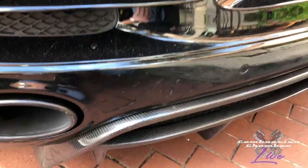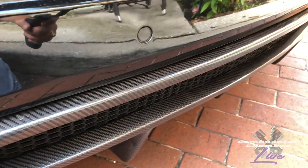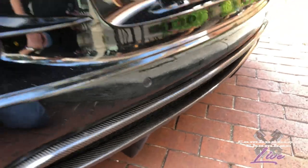And some more aftermarket parts. So I wonder what else he's done to it. I have to talk to the owner about this. But it's a sharp looking car.